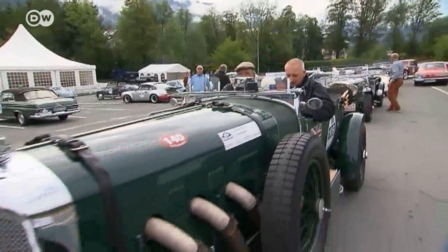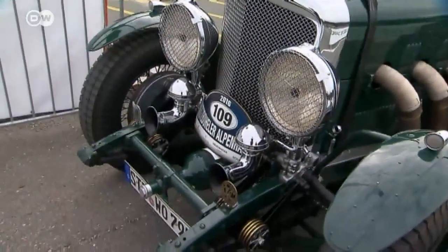This man plans to flog his 38 horsepower, especially up the hills, and hopes it's enough. Another man has brought a beast of a car. You can have a lot of fun with an 8-liter Bentley, he says.